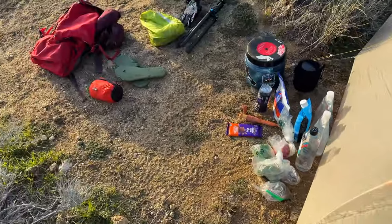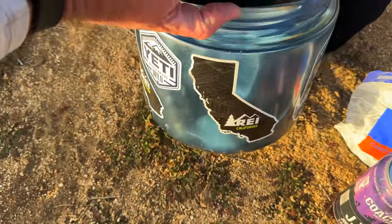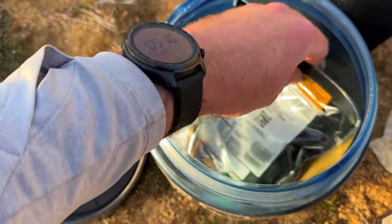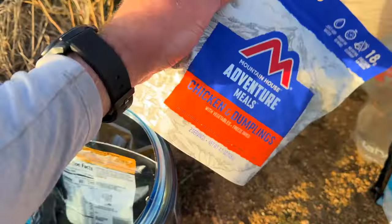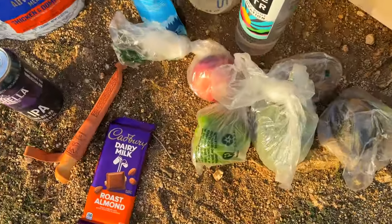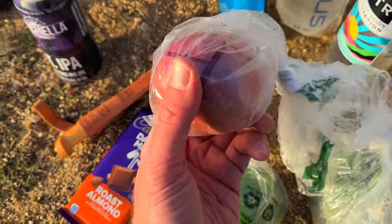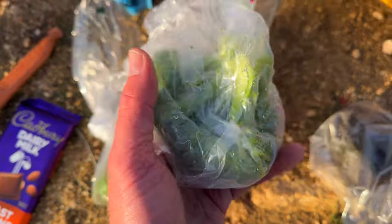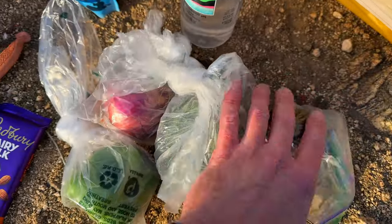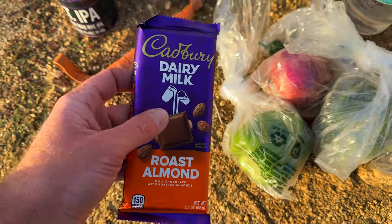And I actually brought my bear canister just to keep the little varmints out of my food, mice if there's any. So I'm gonna have chicken and dumplings, and I'm actually gonna fry up some pepper, a little bit of onion, brought some broccoli with me, also a whole avocado. I can't wait to dive into that. And to top it off, a milk chocolate bar, of course.